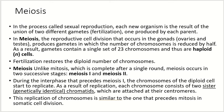Meiosis, unlike mitosis, which is completed in a single round, uses two successive stages: meiosis 1 and meiosis 2. So meiosis needs two stages in order to result in the cell division that produces these sex cells.